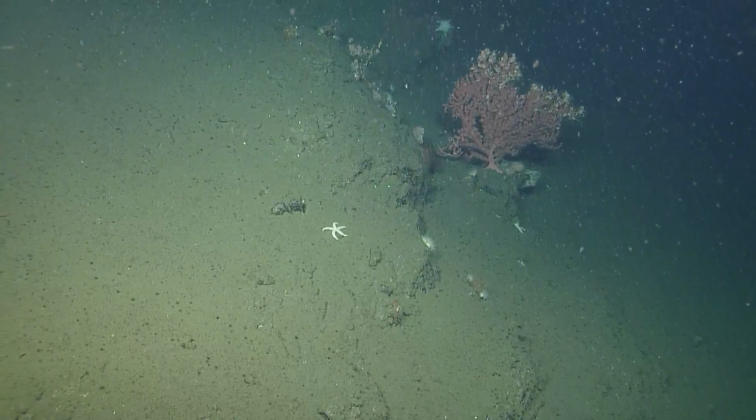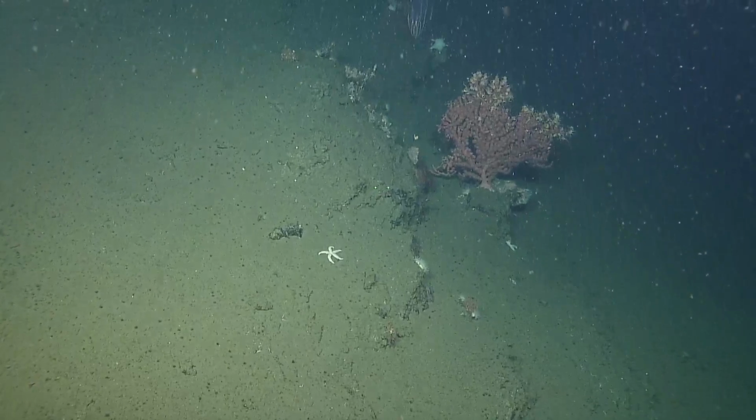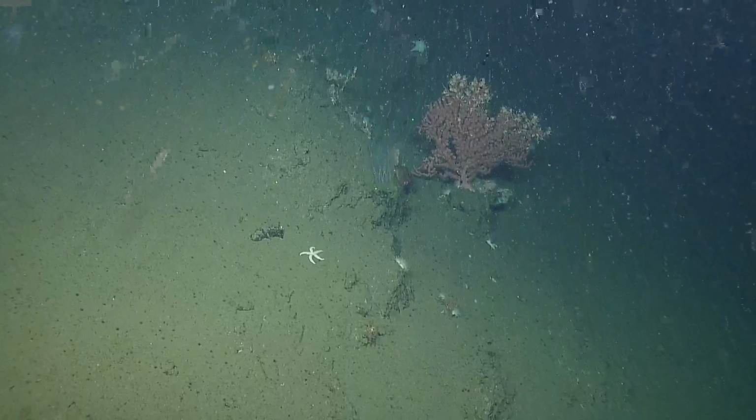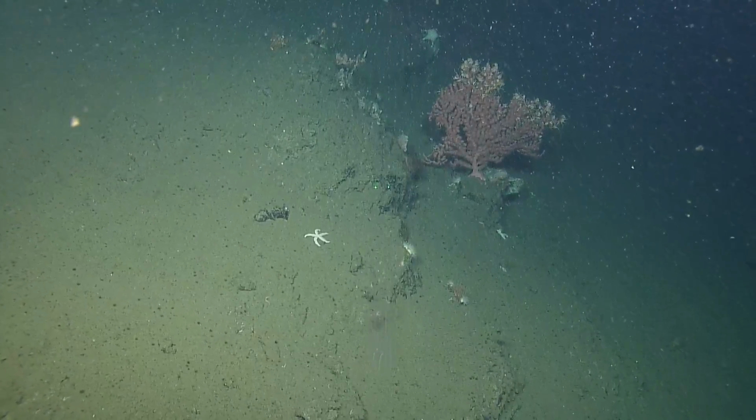It's hard to say what's up ahead. What are we supposed to do? 80-meter transect, or is it a time thing?